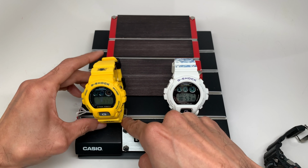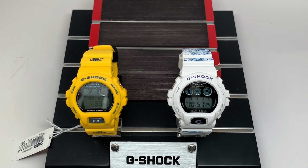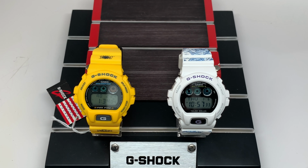A lot of people use those. If that's your only method and you don't get a lot of sun in your country, then yes, by all means, use that alternate method. But ideally, you want the sun. The sun cannot be replaced, and no artificial method can charge your watch faster.